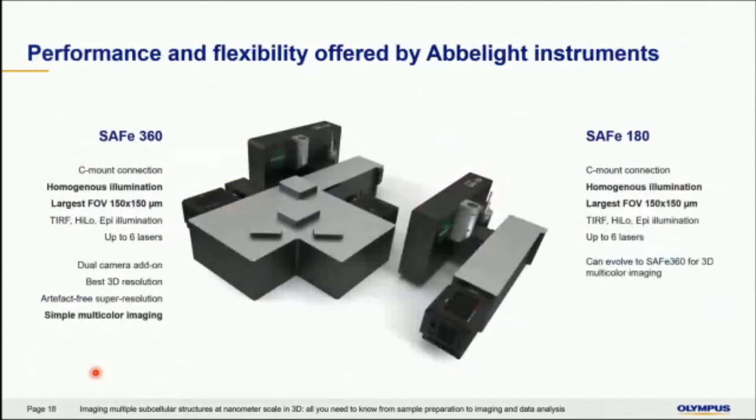In terms of imaging, we are offering two types of product, the SAFe 180 that you can see on the right side and the SAFe 360. The SAFe 180, you will see that after, offers the largest field of view.